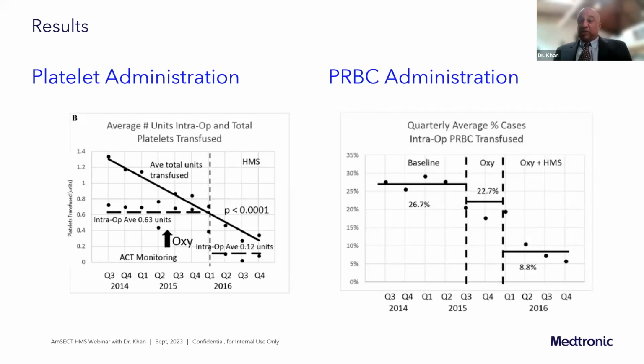And if you think this is bad, that we're bad, we're not. We're average for the United States. And that's not necessarily a good thing, but where we ended up was 8%. And this was with the oxygenator and the HMS system. And again, this was statistically significant. Next.